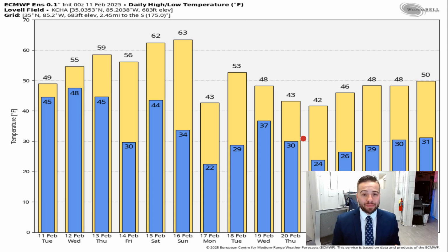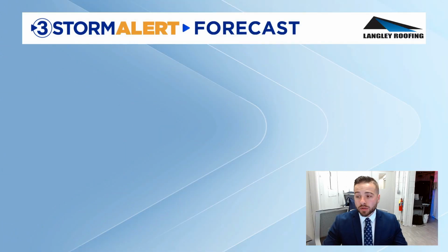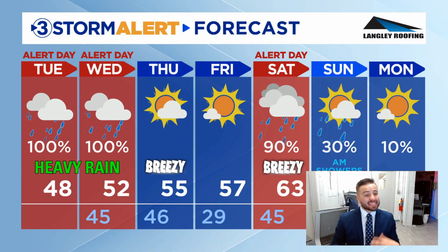So the messaging today: flooding potential today and tomorrow, especially tomorrow. Another round of flooding rains possible on Saturday with the potential for severe weather Saturday night and Sunday morning. It's also going to be quite breezy Thursday and Saturday, aside from any threat for storms. So here's a look at your 7-day forecast, and then I'll wrap this up.